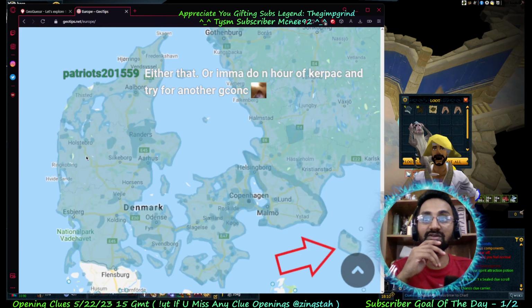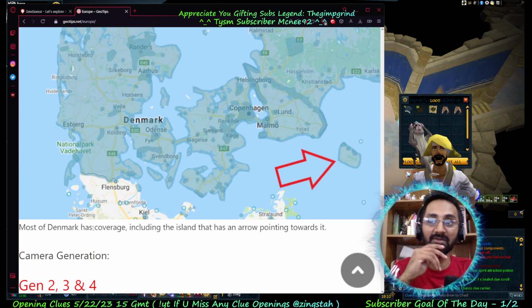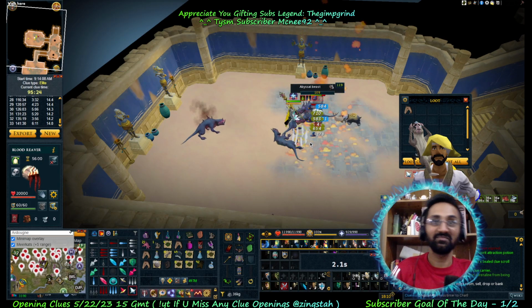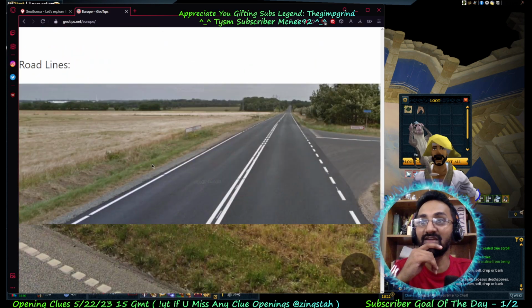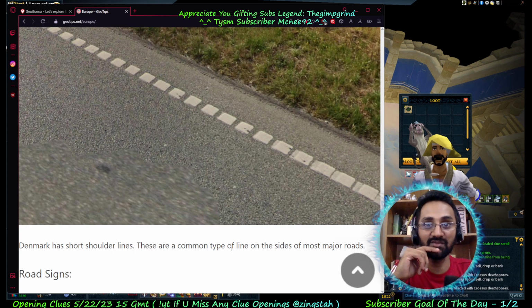Denmark, Google coverage is a lot of places actually. Most of Denmark has coverage, including the island. Okay. Either that or you're gonna have to do an hour of Karapak for another greater concentrated blast. Yeah, I would do this for extra Kalus. But okay, road lines. Alright, let's see. Denmark has short shoulder lines, the most common type of line on the sides of most major roads.